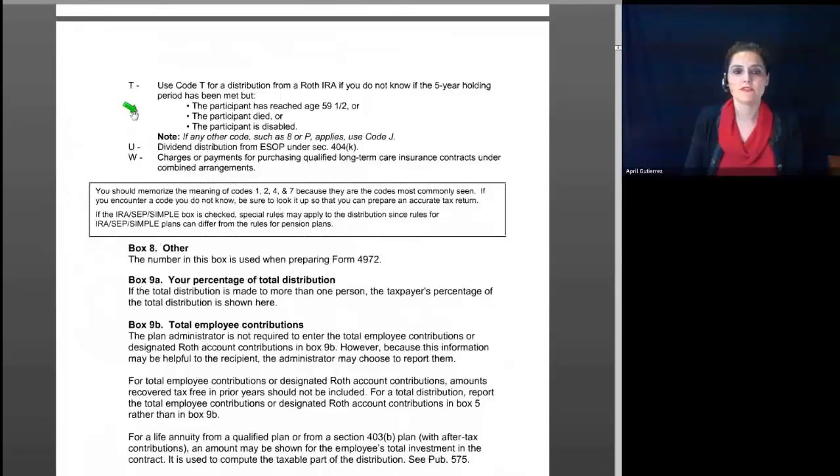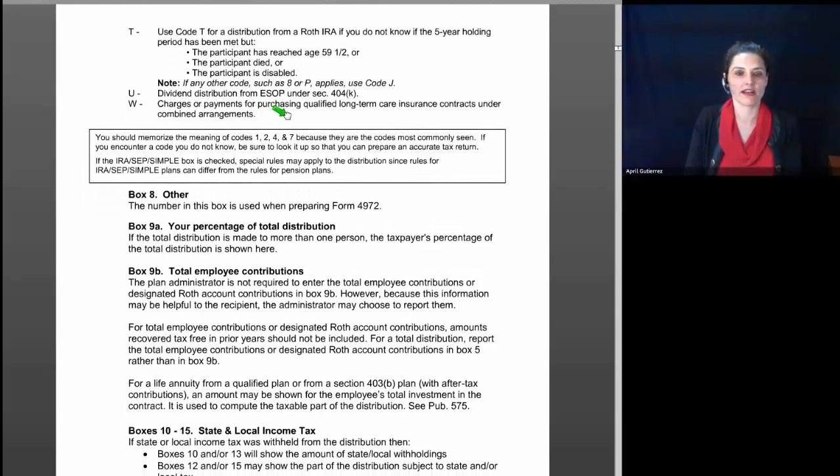Code T, you use code T for a distribution from a Roth IRA if you do not know if the 5-year holding period has been met, but the participant either reached age 59.5, died, or became disabled. We then have code U, dividend distribution from an ESOP, and then finally code W, charges or payments for purchasing a qualified long-term care insurance contract.